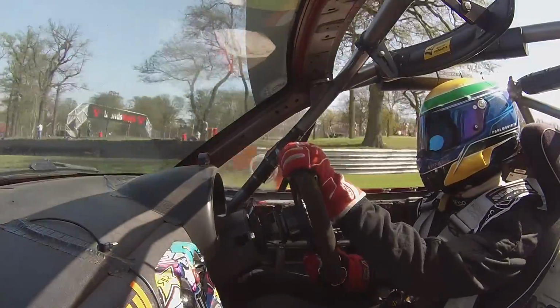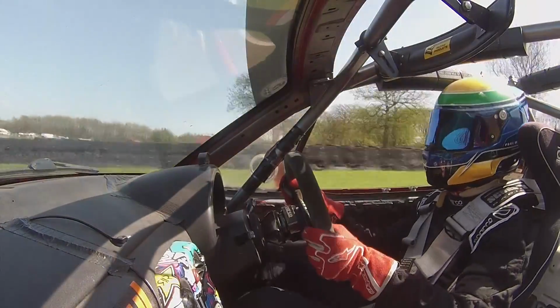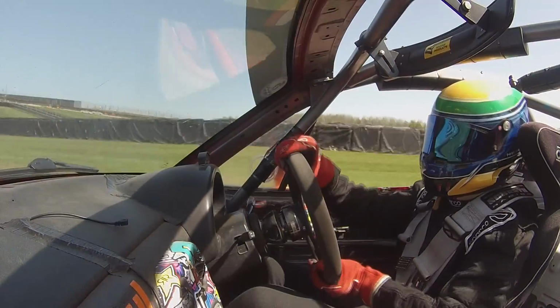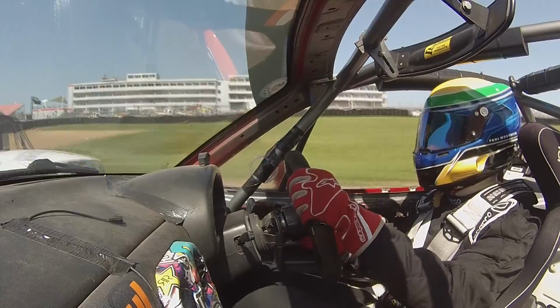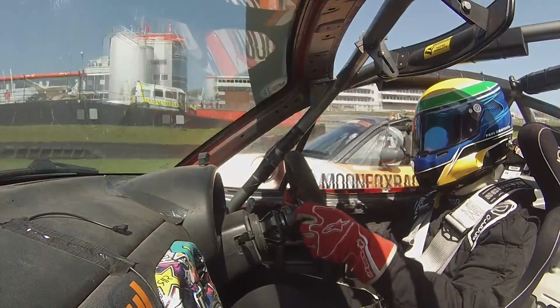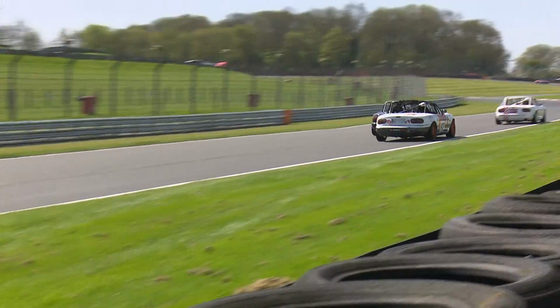Back through Druids he will go, and it's been a strange race this for Paul. I really did think that he'd be able to get past the likes of Daniel Grist and Matthew Short a bit more quickly than he has, but it just goes to show, as I said, how competitive it is. He is now, though, alongside Grist, and he's going to go through. So that's one more place gained by Paul Monteith.